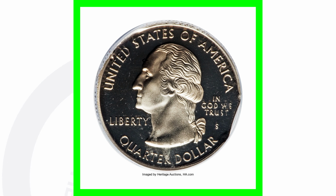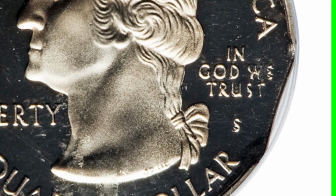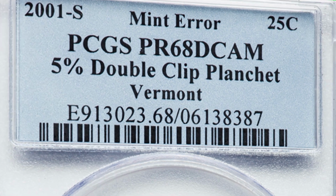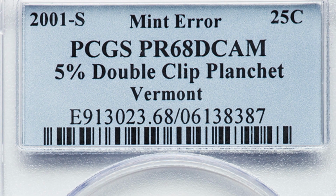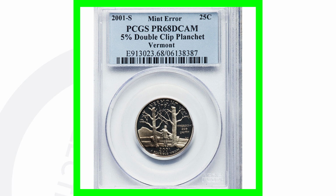But this coin does have a clip error as well, so we have a double clip, one here on the left side and then one here on the right side. Nothing too major, not as major as the last coin, but this coin did sell for over $250. It is graded at a Proof 68 Deep Cameo as well. The coin grading scale only goes up to 70, so very good grade, and it has those clips. That's where the value comes in at.